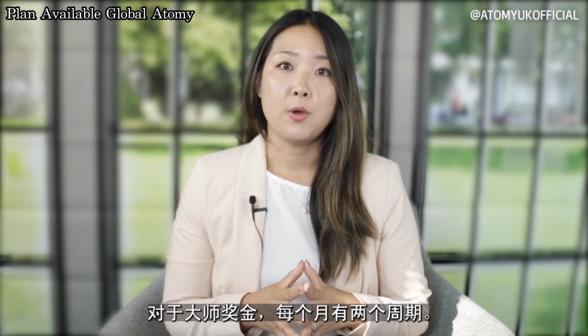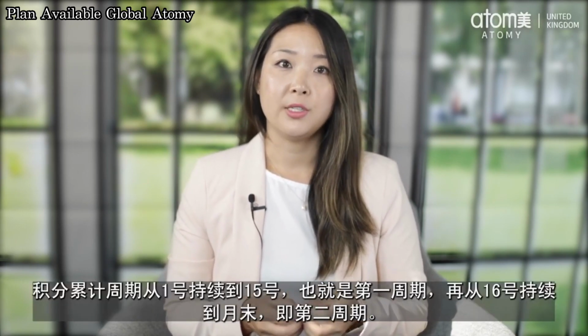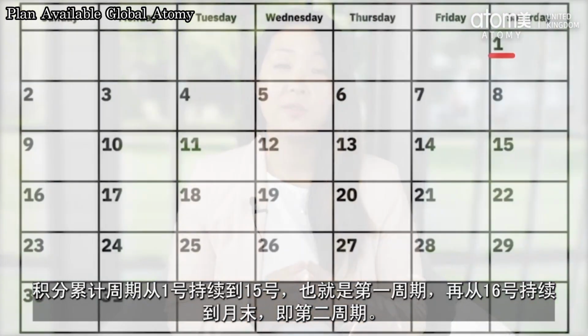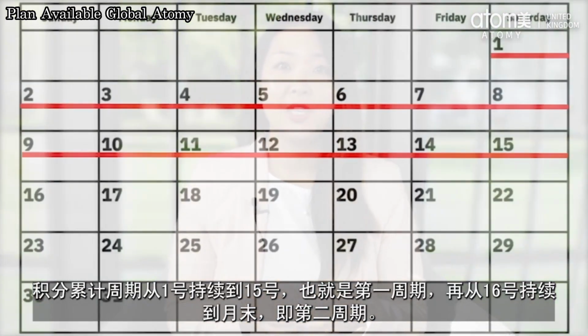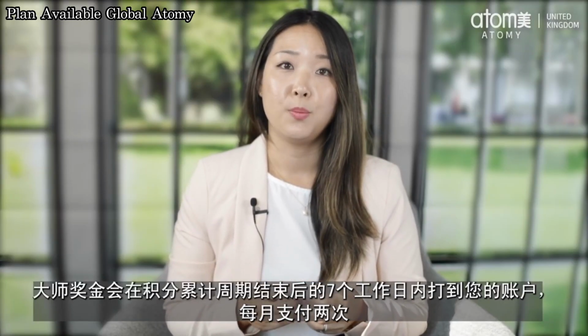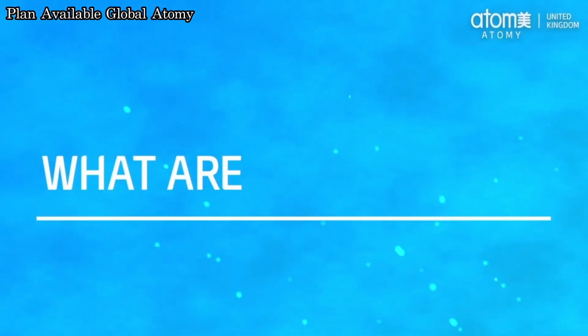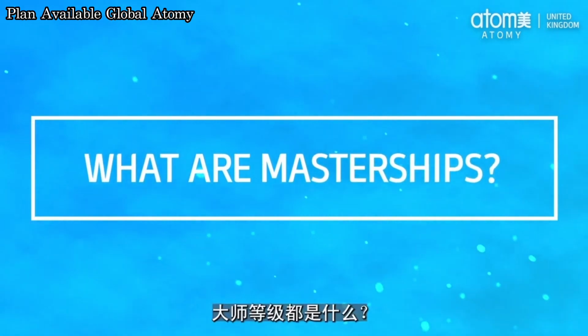For mastership bonus, there are 2 cycles each month. The point accumulation periods are the 1st to the 15th, known as the first cycle, and 16th to the end of the month, known as the second cycle. Mastership bonuses will be paid to your bank account within 7 days after the point accumulation period ends, so it's paid twice a month.